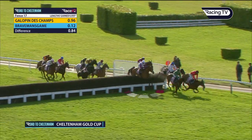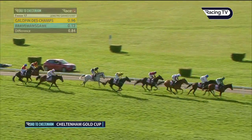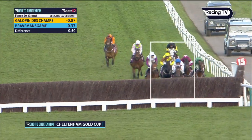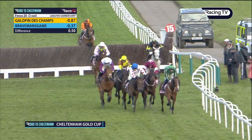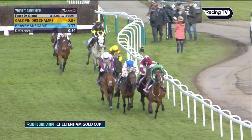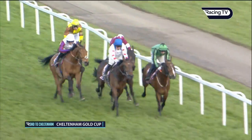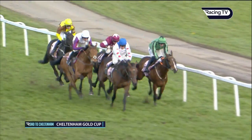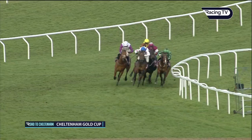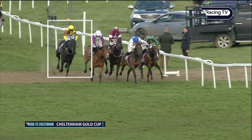Fence 17, Bravemansgame gets in, Gentlemansgame pings it, but it's Gentlemansgame's landing speed that actually puts him up on Bravemansgame there. Down the hill to the third last, Bravemansgame was a little better than Gentlemansgame to the tune of half a length, and that was landing speed, I would have thought. And then at the last 2 fences, what's going to happen? This was a cracking race. Protectorat, Hewitt, conflated on the inside, Harry Cobden around and up on the outside, not going to let Sam Ewing out. Harry Skelton keeps in, watch Harry Cobden going in to make sure Sam doesn't get out.